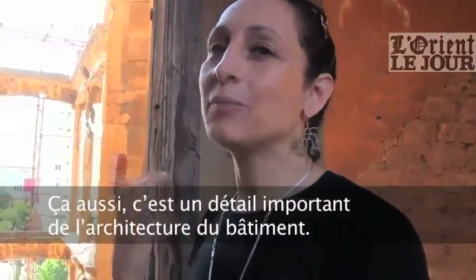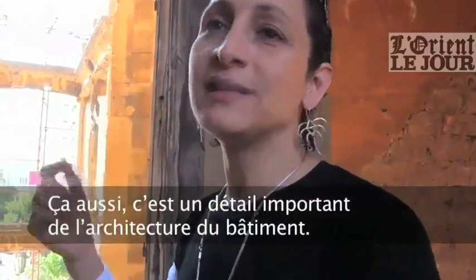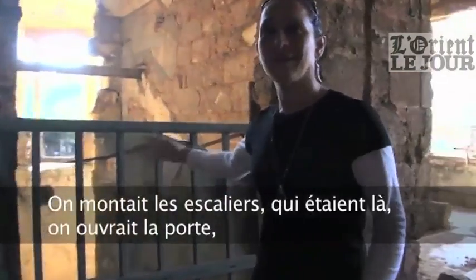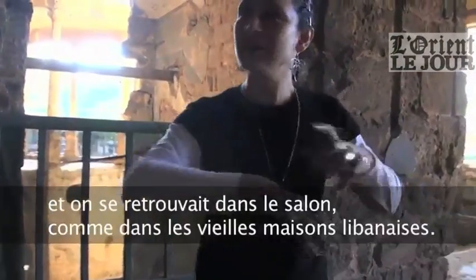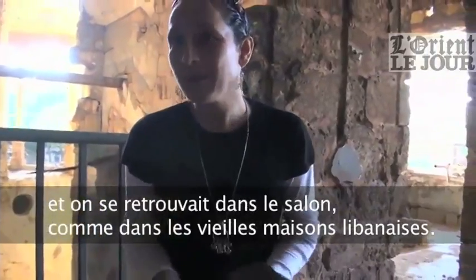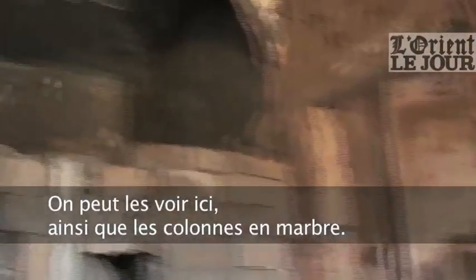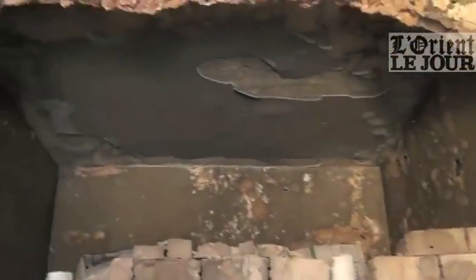Also, this is an important detail in the architecture of the building. You come up the stairs, that was here, you open the door and you're in the central hall, like the old Lebanese houses. And in every central hall there are triple arches. You can see the beginning of the arches, and the marble columns are still there. So this was a very bourgeois, luxurious apartment.